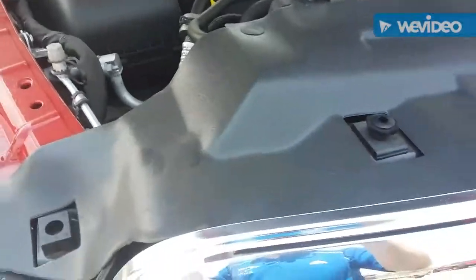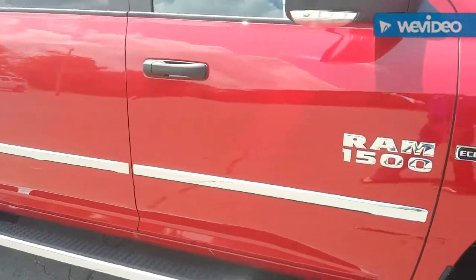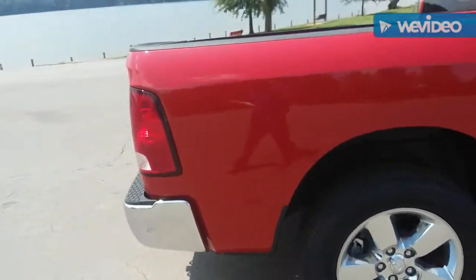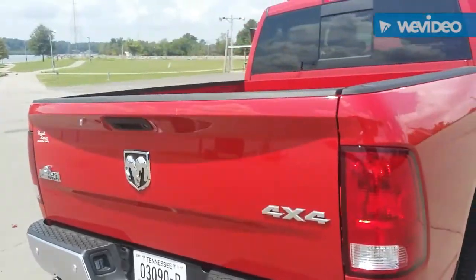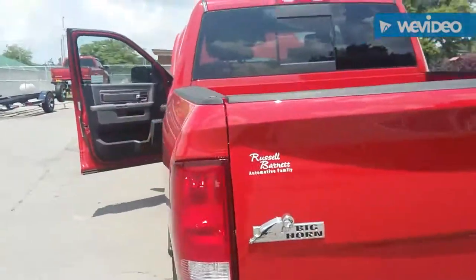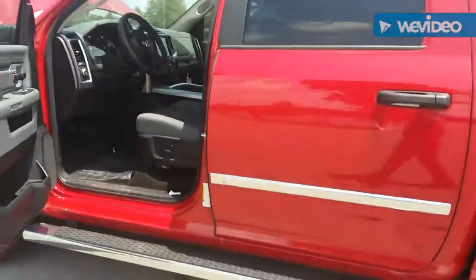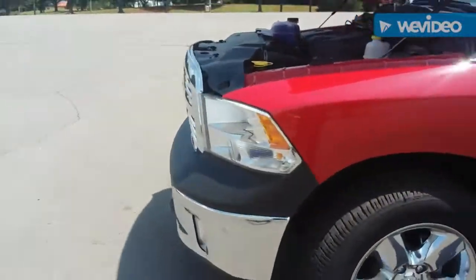Let's see. Another thing worth noting is this truck is capable of hauling 9,210 pounds. And it has a payload of 1,540 pounds. That's almost a ton in the bed. Now, this truck has actually made Motor Trend's Truck of the Year 2 years in a row, which isn't bad. That's a good accolade to earn.